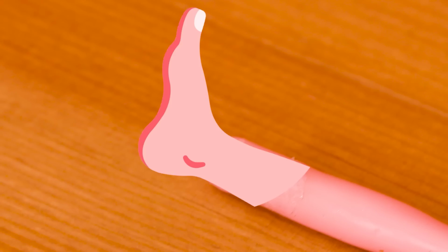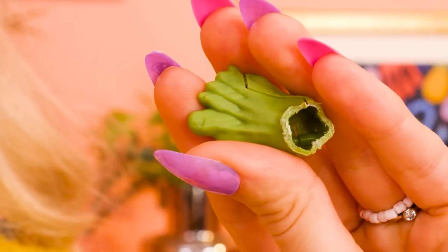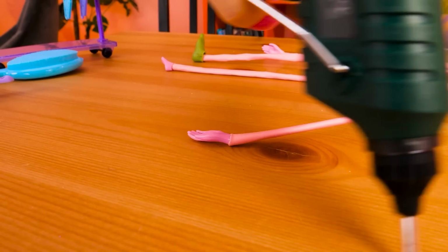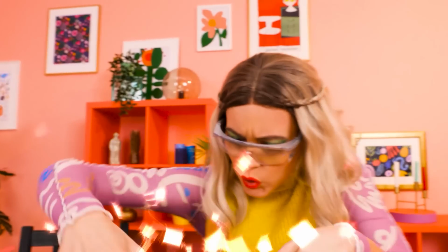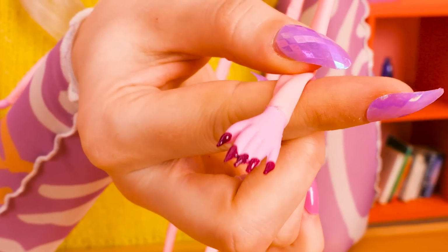Now, how about a right foot, too? Good thing I saved this Hulk toy! I can use its leg! Done! I think you'll like these long, hot glue nails, too! Lastly, some buffing to polish things up! Your nails look amazing now!